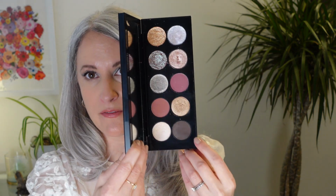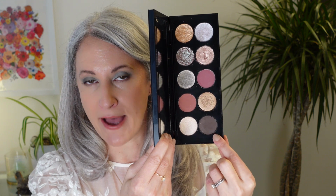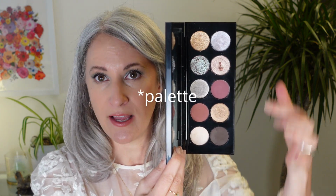I have really enjoyed wearing this palette, and I have enjoyed reaching for it. There are certain kinds of looks that I really like to wear that I cannot get with this palette. Specifically, one of the looks that I like to make a lot from the Moonlit Seduction palette from Pat McGrath, I like to use some of these darker, deep matte shades. There isn't something like this in this Natasha Denona palette. It also doesn't have warm neutrals.